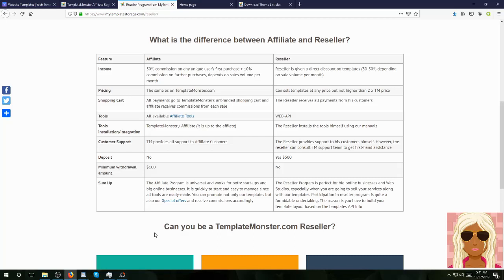Okay, you can promote not only our templates but also our special offers and receive commissions accordingly. So as you see, you could promote their templates and special offers and still be able to get a commission. Of course, what's the point of affiliates if they can't promote the promotional offers?